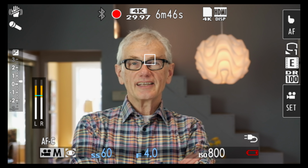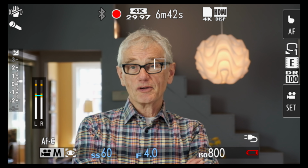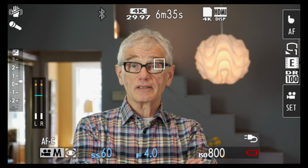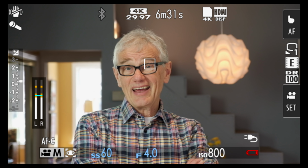The full slate of face and eye detect settings are independently configurable in video mode, and in the past, Fujifilm's continuous autofocus couldn't be trusted to hold focus on a subject, or a face, or an eye, so I would use manual focus for a shot like this one. Now it identifies me, my face, my eye, and holds steady. That's a significant performance change that puts Fujifilm at the head of the pack.